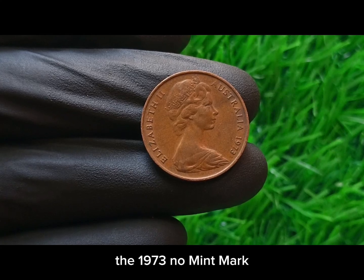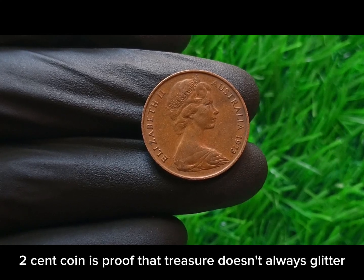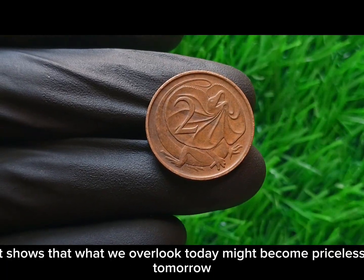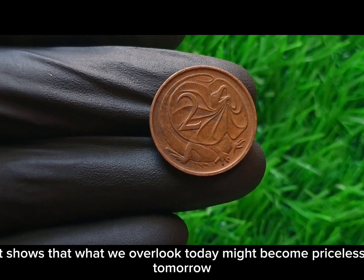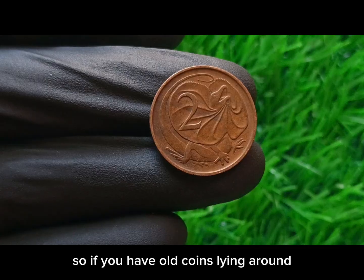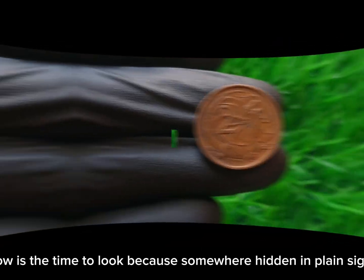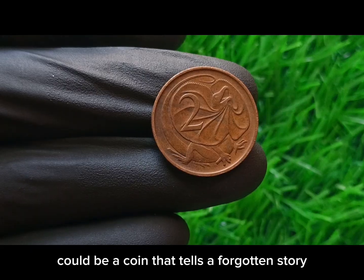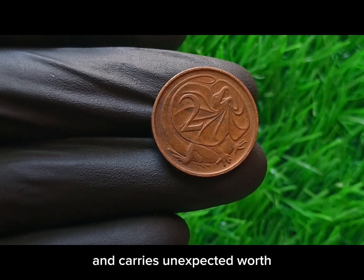The 1973 no mint mark 2-cent coin is proof that treasure doesn't always glitter. It can come in copper too. It shows that what we overlook today might become priceless tomorrow. So if you have old coins lying around, now is the time to look. Because somewhere, hidden in plain sight, could be a coin that tells a forgotten story and carries unexpected worth.